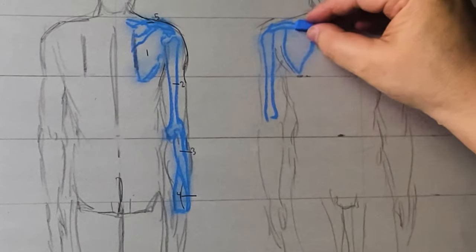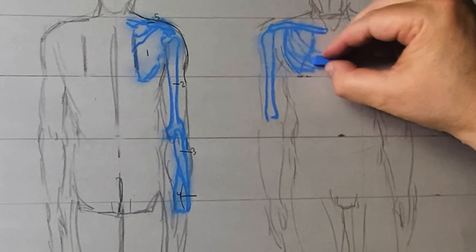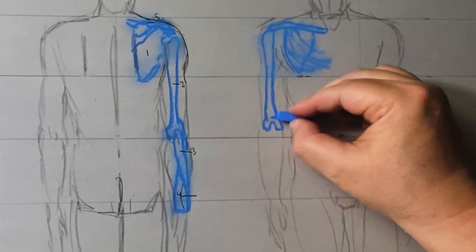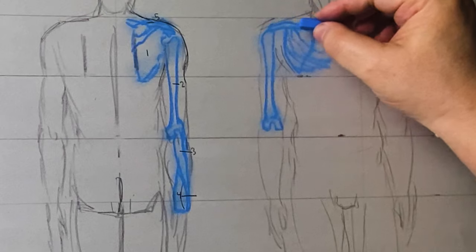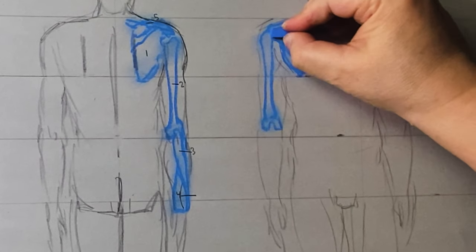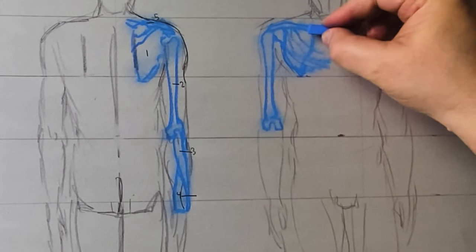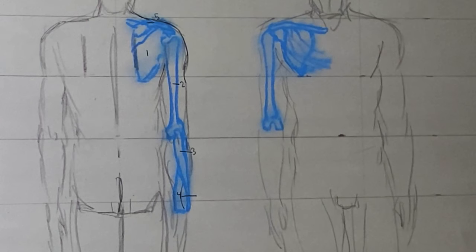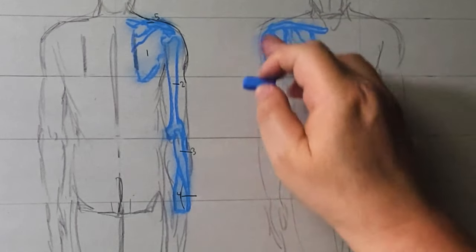He's got the rib cage in here, so I'll add a little bit of rib cage just to make it more appealing. It's a rib cage. And then the scapula extends out. If you really look at a scapula, you could do word association. Scapula sounds like spatula. Scapula, spatula, clavicle. Clavicle is a vehicle. Think of vehicle, clavicle, vehicle. Humerus, humor. So humor, humor.